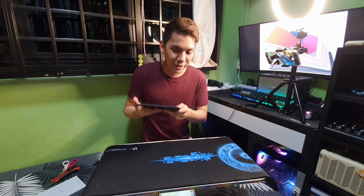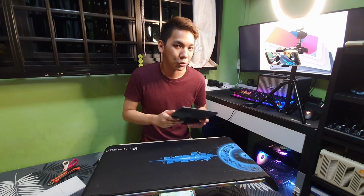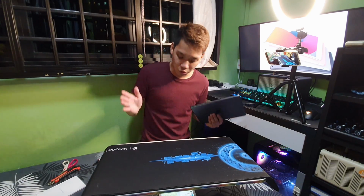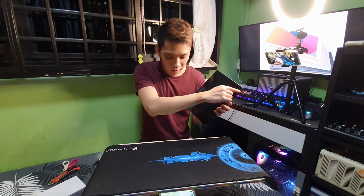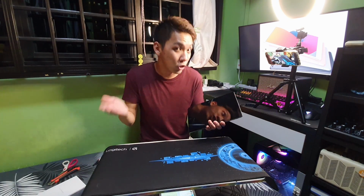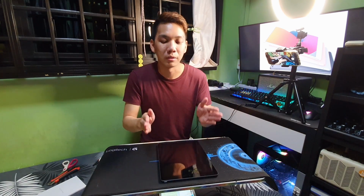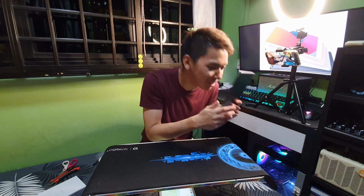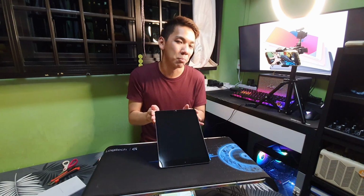Alright, so the weight of this particular model, the base model, this Wi-Fi version, is 490 grams, so it's pretty light. Alright, in terms of resolution, we have 2160 by 1620. So this equates to about 264 ppi, that is pixels per inch. So basically that amount determines how sharp the device is. But unfortunately, the iPad, and by extension the iPad Air, only runs on a 60Hz panel.